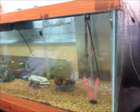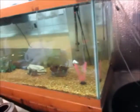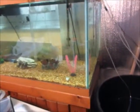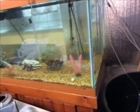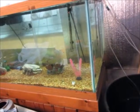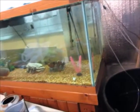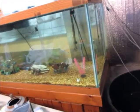Alright, I'm gonna drop a perch in here for him. Here's my Pacu, I'm gonna drop a perch. There he goes, he sees it. There it comes. He's eyeballing. He's freaking out because I got the camera here. I can't believe it.